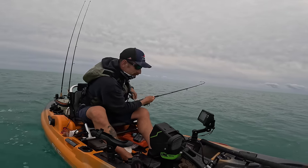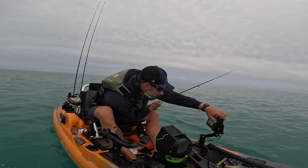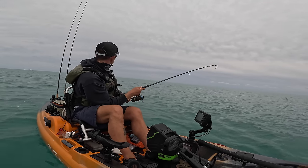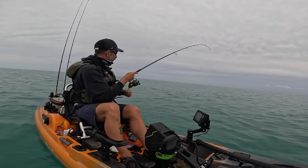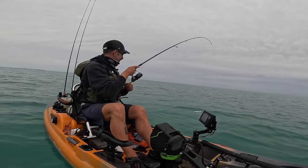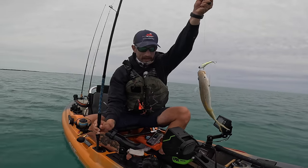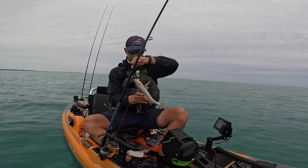Goofing around. 6-3. Yeah, it's a yellowtail. That's a pretty nice one. That's not a bad yellowtail right there. Much bigger than the ones I was catching earlier.